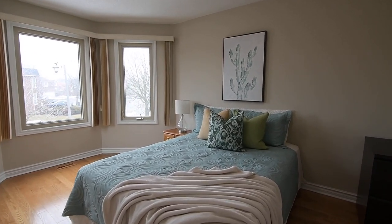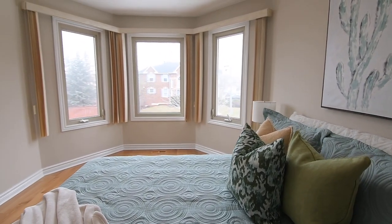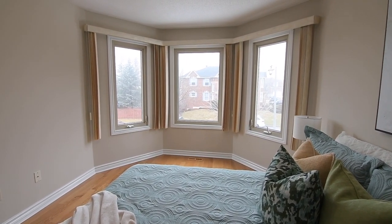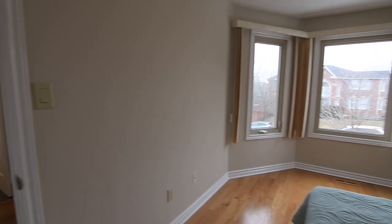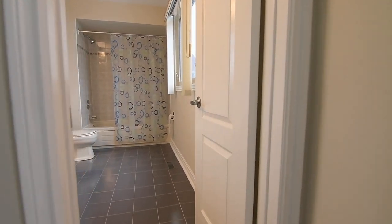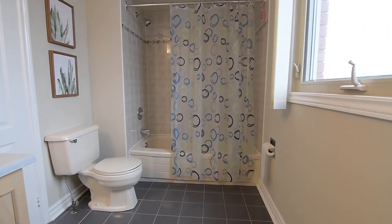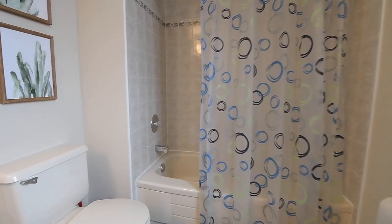The 4th bedroom has a turret wall and is filled with light through 3 windows with northeasterly exposures. And directly across from this bedroom is the main 4-piece washroom, which features a tiled floor and bath area, a vanity with double basins, as well as a storage closet that has the convenience of a laundry chute.